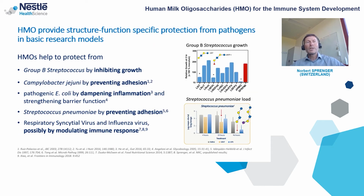Now, what do we know from preclinical basic research data? Here the HMOs were shown to have different ways they could work and how they could actually modulate the pathogens. In the first example, there's an inhibition of growth. This is relatively recent research where the researchers showed that specifically LNNT interacts with glycosyltransferases of the bacteria of this group B Streptococcus to block cell wall formation and thereby blocks the growth of this bacteria. So this is another mechanism that was not discussed previously in the literature.